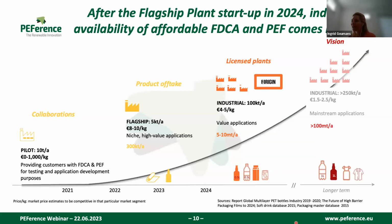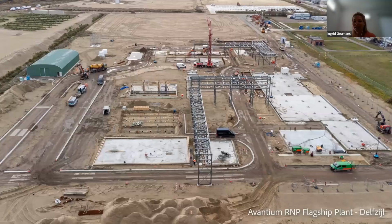So on the next slide, we still have a picture of the construction in Delfzijl, which is ongoing. This is already a relatively old picture, so it's from November, end of last year in 2022. So at the moment, there is already much more if you go to Delfzijl. But it just shows that we are constructing the flagship and that it will be operational next year.